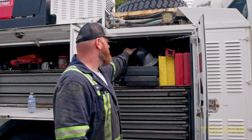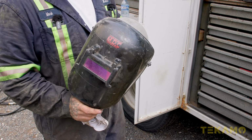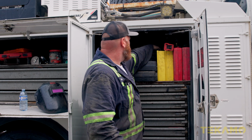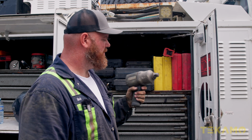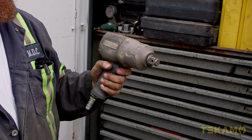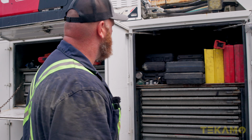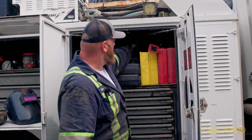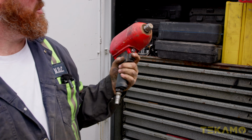So this cabinet here, it's got my welding helmet. I use just a basic auto shield, sugar scoop style, I think they call it. This is my backup 3/4, but like I said, it doesn't work that well. So again, it shouldn't even really be on the truck right now. It only worked for a little bit and then failed miserably. This is the 3/4 I use the most, this Snap-on one. It works really well. It pounds.